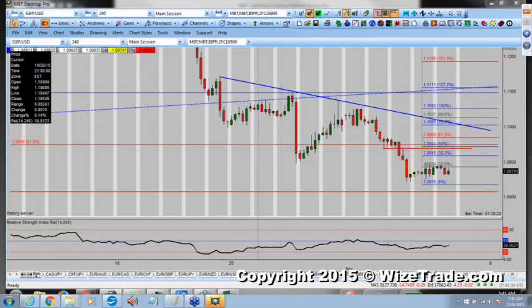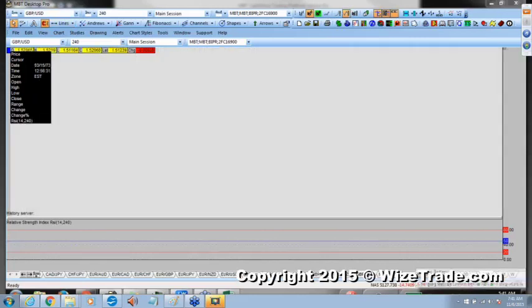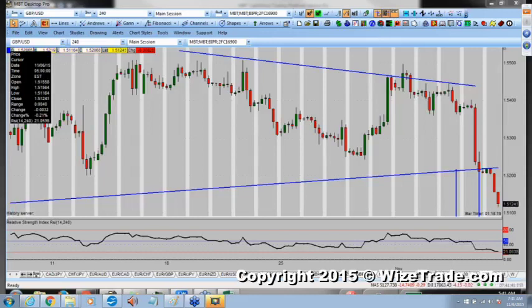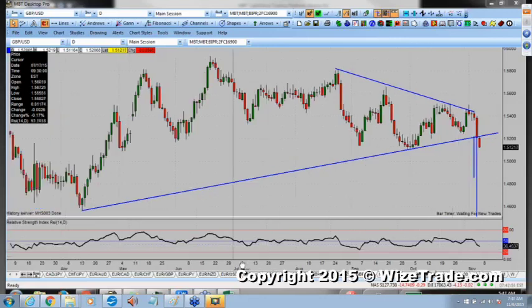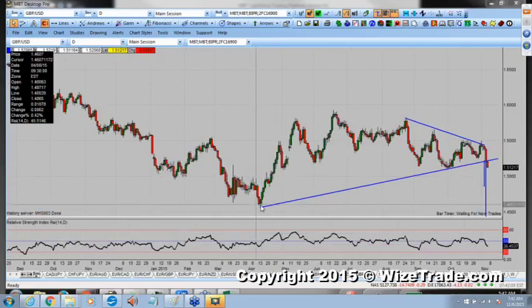Okay, let's go over to the cable. Cable's toast. I'm going to tell you right now, unless the pound miraculously closes the day above 152, which I'd say the chances of that happening right now is less than 20%. But if it closes the day above 152, we'll have a false breakdown, big hammer, and I'm going to turn around and go long. But right now, we're taking out a pretty big trend line coming out of a triangle.